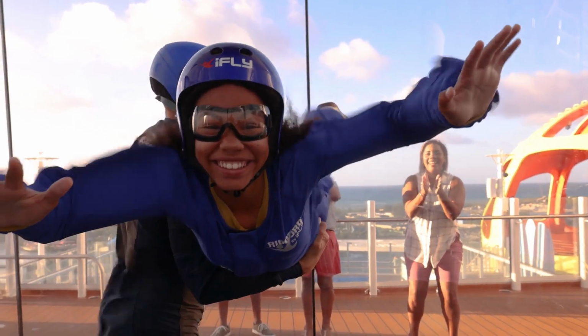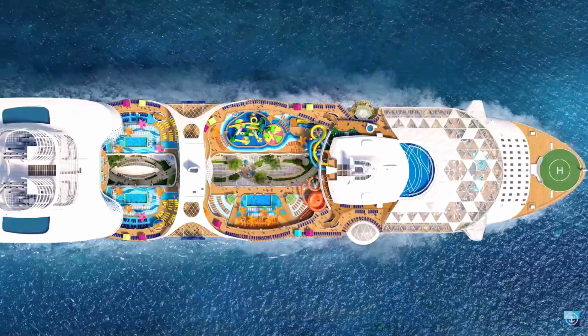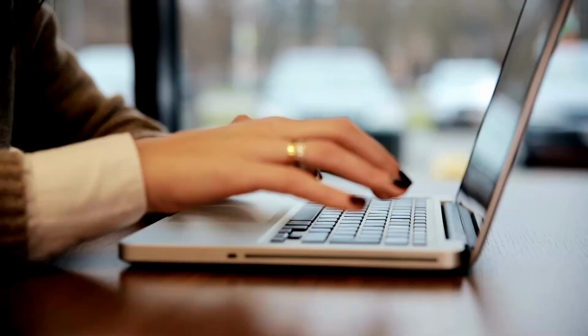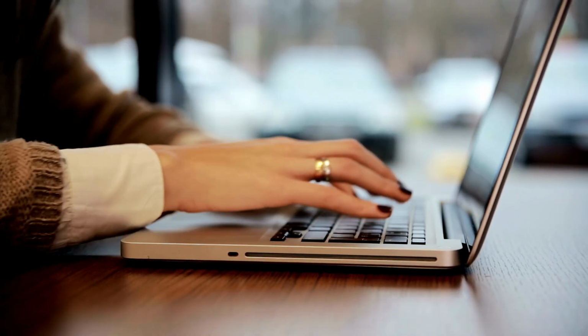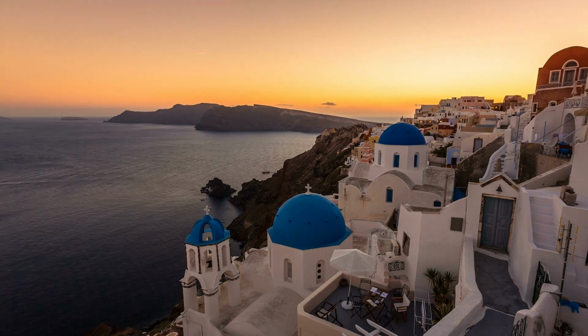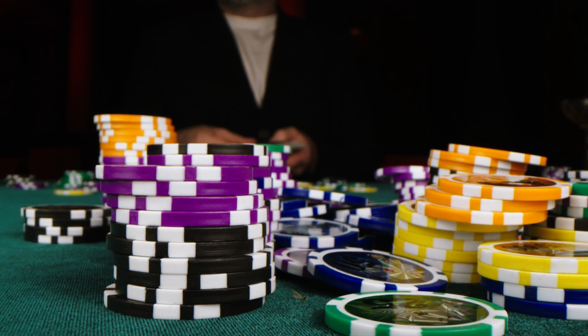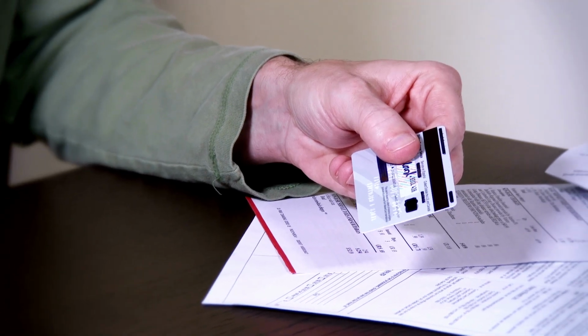So what we're going to do today is show you the 14 different ways that we've found that cruise lines are doing this, so you can watch out for them when you're booking your cruise and when you're on board. Some of these are very subjective, of course. If you like certain things, you're going to spend the money on them. So it's just something that you can use as a guideline to save when you can.